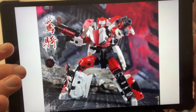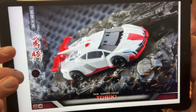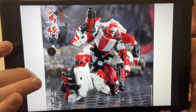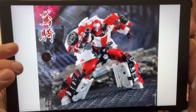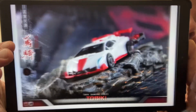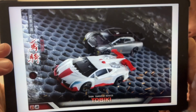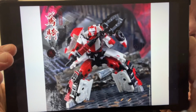But what they do, what Iron Factory do, they're not licensed by Hasbro or Takara anyway, because they make transforming figures, but they put their own spin on them. So as I say, this is the Samurai series. So it's, of course, the characters we're fully aware of, but they just deck them out completely differently. They give them some samurai weapons, as well as normal weapons, which you'll see in a second. They are detailed, they are nice, they are classed as legend scale, so they're not big.